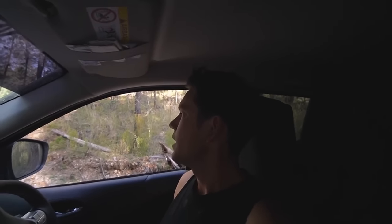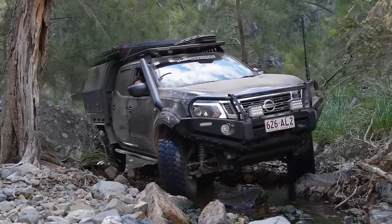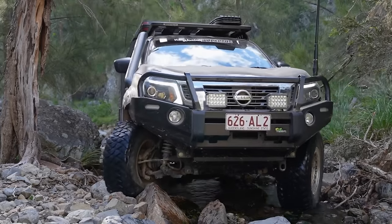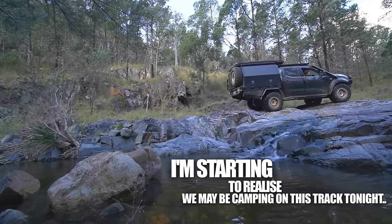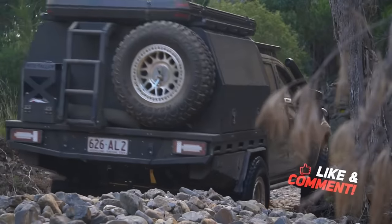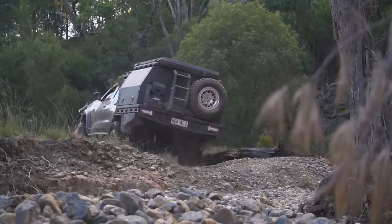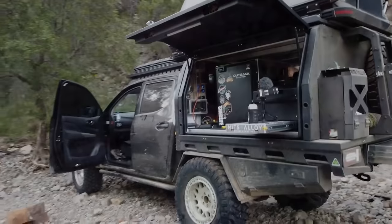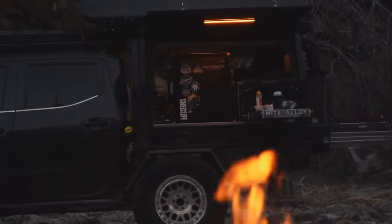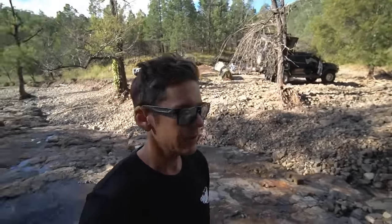Through this gnarly little rock garden bit. It's pretty tight. It goes for a long way, this road, so I'm not sure we're going to do it yet. Definitely on the main road. On the tracks of Tyler.